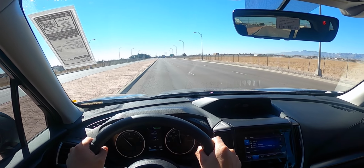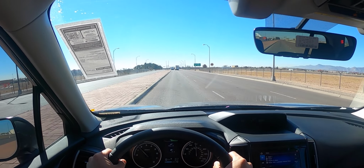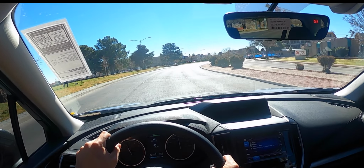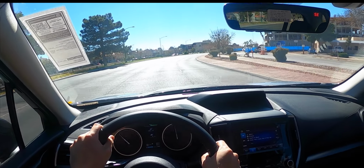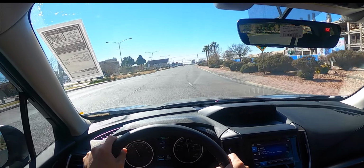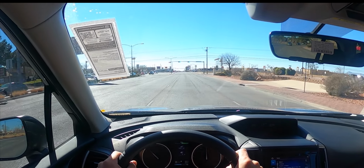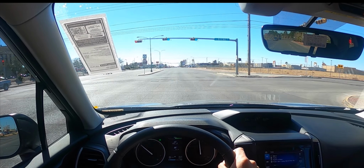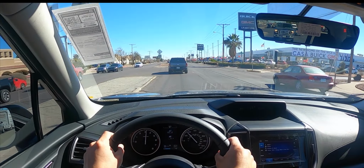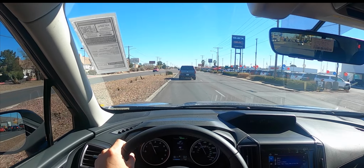Surprisingly, not really picking up a whole lot of road noise from these off-road tires right now. Yeah, so far this is feeling pretty good on road. Not as confident as I was hoping it would be right out the gate. However, it's very, very smooth. And like other lifted Subarus I've driven, it does have a nice cloud-like feel to it. So just driving around, keeping SI-Drive on.